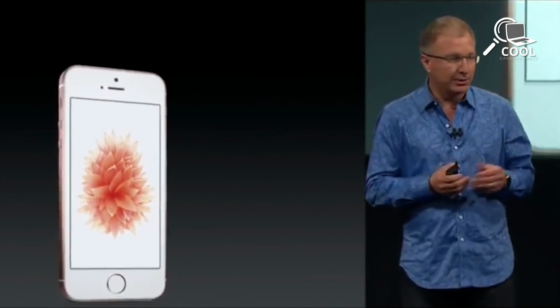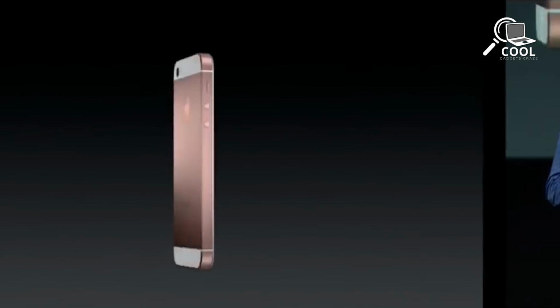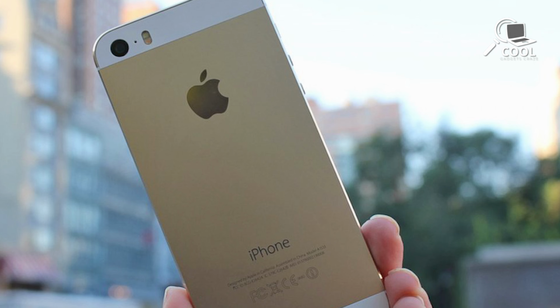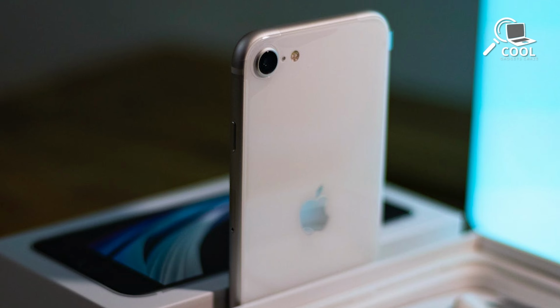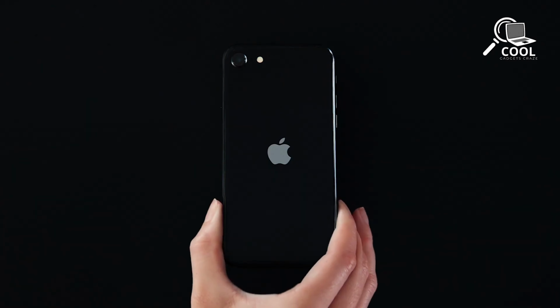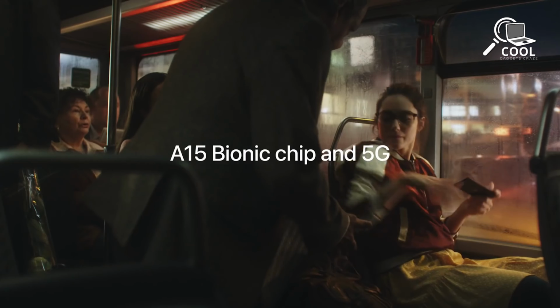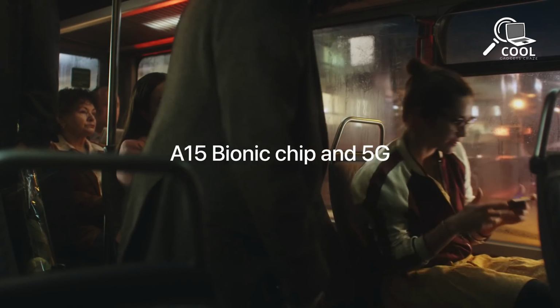Before we dive into the exciting details, let's take a trip down memory lane. The first iPhone SE made its debut in 2016, featuring the design of the iPhone 5S, and the second generation iPhone SE embraced the aesthetic of the iPhone 8. However, the 2022 model left us wanting more by recycling the iPhone 8 design, adding a touch of 5G and incorporating the powerful A15 chipset.